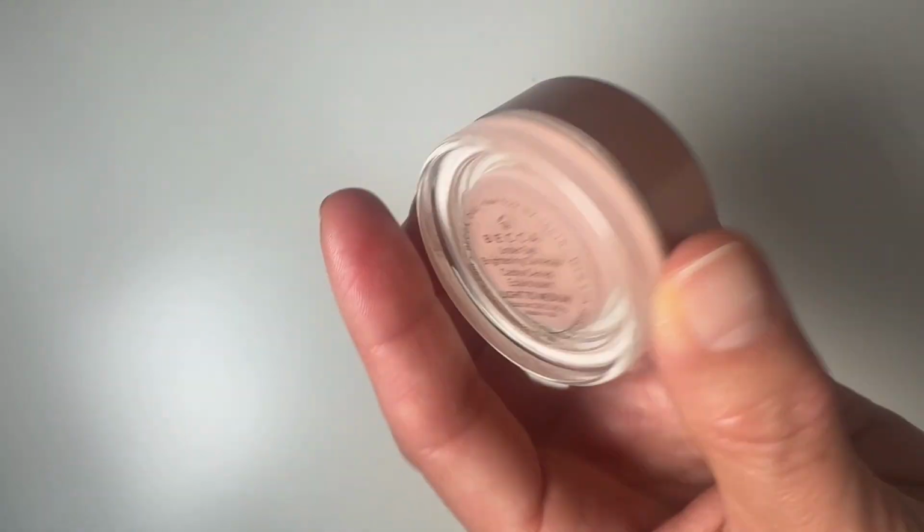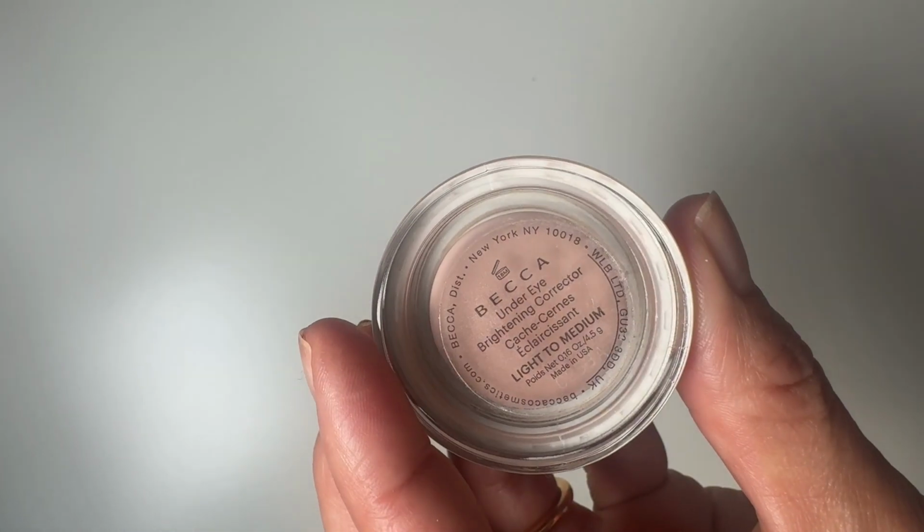No. Okay, I don't have any dark circles, so I'm not going to do any kind of concealer, but I am going to reach for my trusted under eye brightening corrector by Becca. I have used this for years, and in fact, I think I've had the same one for years. I should probably buy a new one. And I find that just a tiny bit, where is my teeny tiny brush? The tiniest bit goes the longest way.